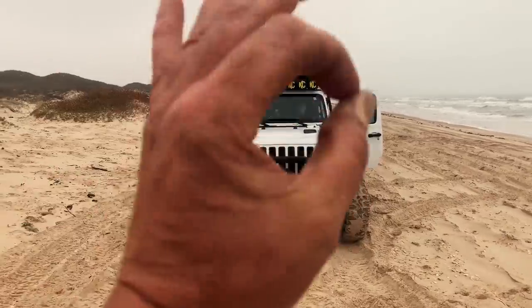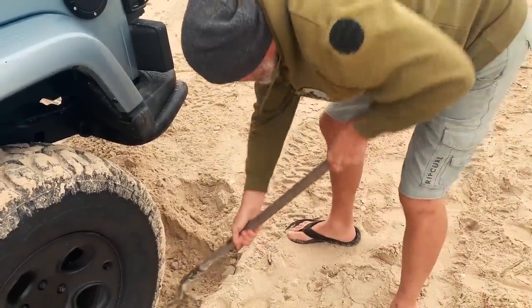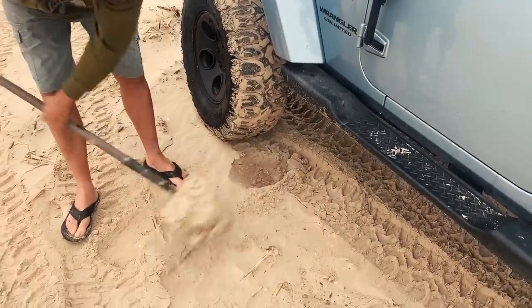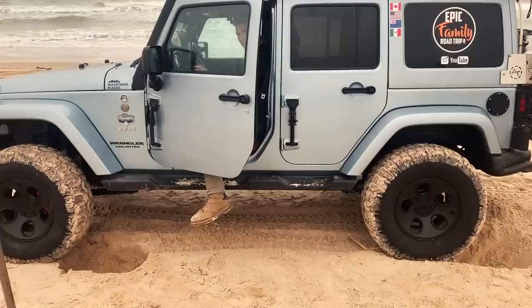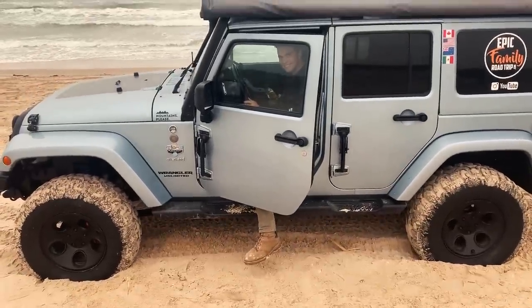We're using rocks to level, but here, because we're on a slope, we did the exact opposite, dug a hole for each wheel, and now we're sitting pretty level. Let's take a look. Perfectly level. Is that level or too much?